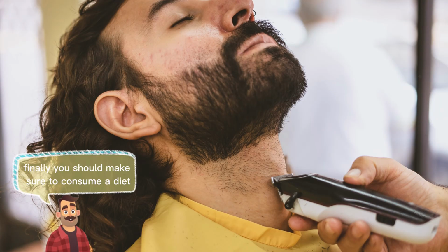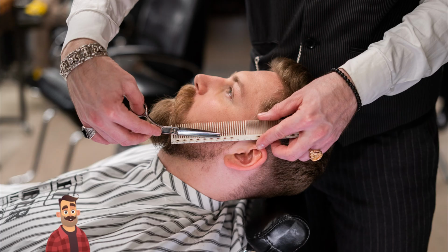Finally, you should make sure to consume a diet that's rich in vitamins and minerals. This will encourage healthy hair growth. Exercise is also important as it helps to increase blood flow.